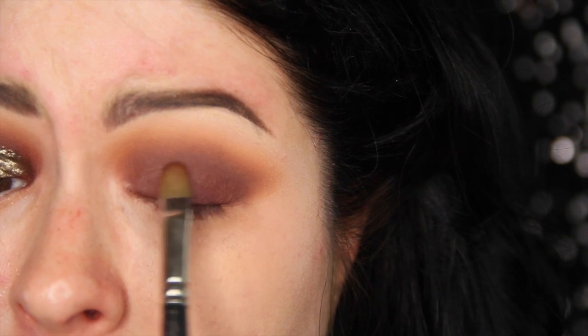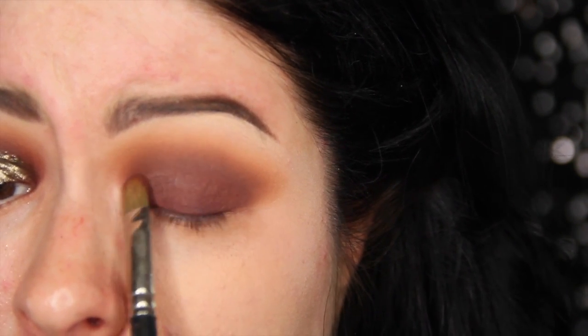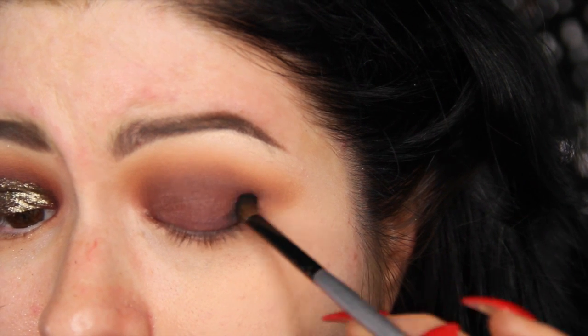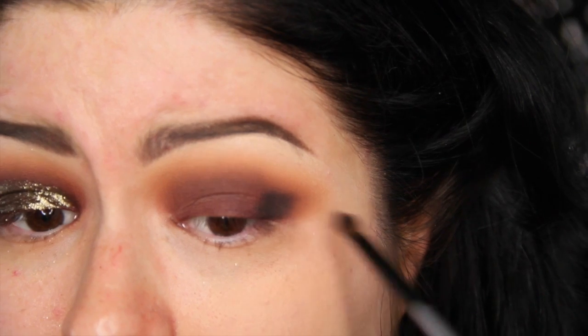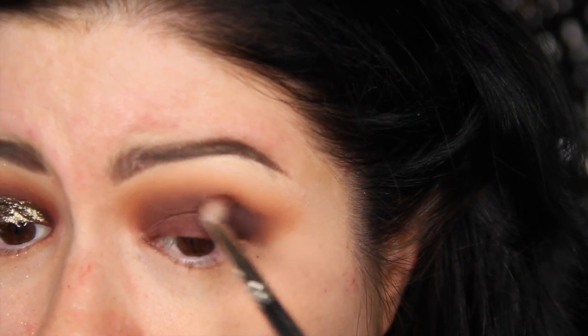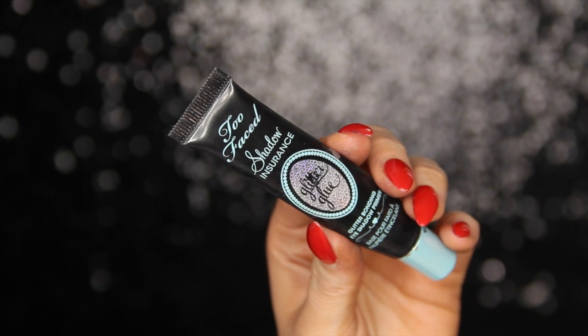And then I'm just going to take a 242 brush from MAC and, like I said, start working that Cherry Cola all over my lid. You see how it's already blended up into my crease area? All I had to do was pack it on my lid and it was done. Then I'm taking MakeupGeek Corrupt and this weird brush I got from Palladio at Sally's Beauty Supply a million years ago that I use all the time, just to poke some black on that outer corner, and I'm going to slowly blend it out with some more Cherry Cola. I just wanted to bring some depth to that outer corner.